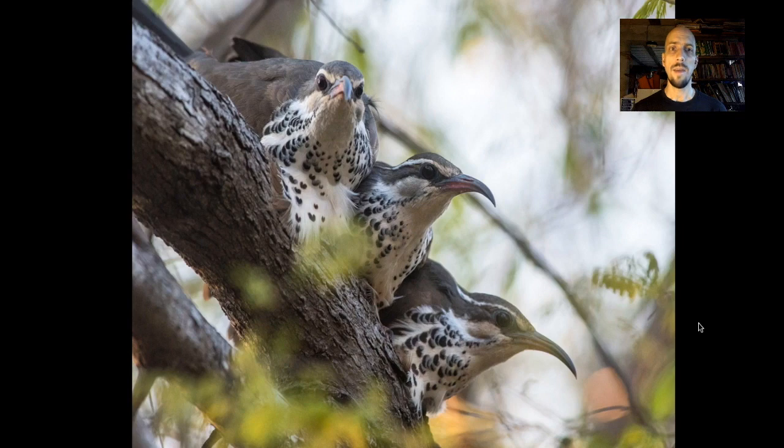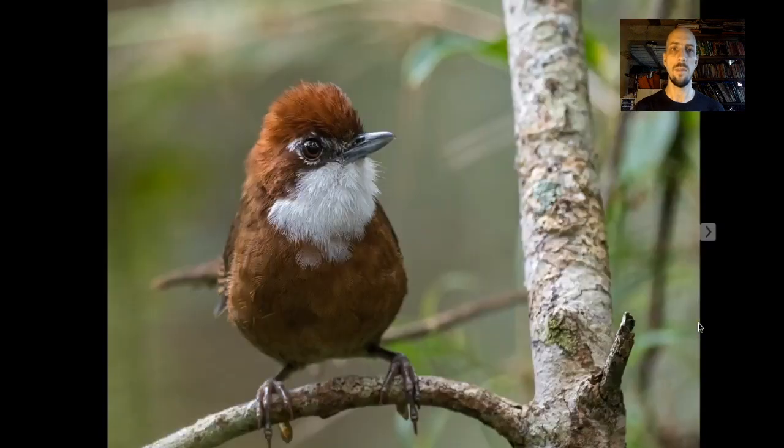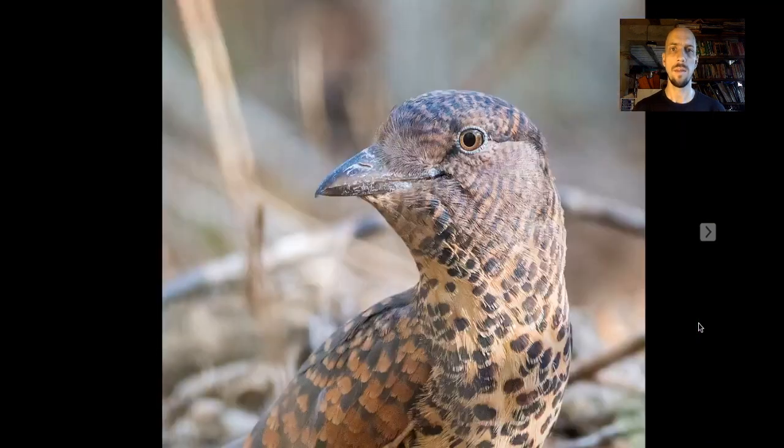Another endemic family is the mesites. These guys are a bit of a taxonomic enigma. Nobody's sure what they are or where they came from. They sort of look and act like rails. They seem to be somewhat related to cranes. Just one of many weird and wonderful things in Madagascar. Another endemic family is the Malagasy green bulls, fairly recently described and recognized.